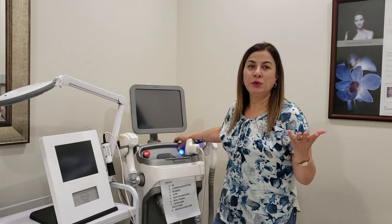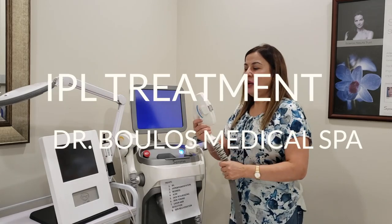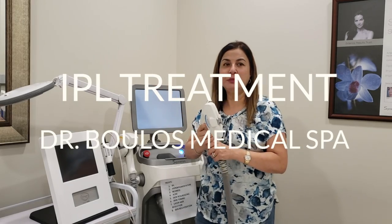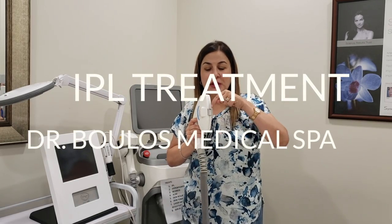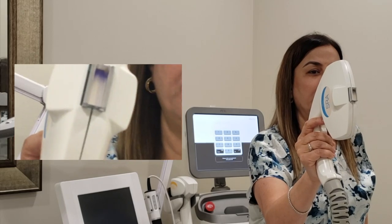So today I'm gonna show you the IPL and what we have here in our place. This is our IPL handpiece, and this is a machine called Elos Plus. Elos Plus means this technology is integrating radio frequency with the IPL. So you see this glassy bar, and maybe the camera can get close to this one. This glassy bar is where the IPL is coming from.